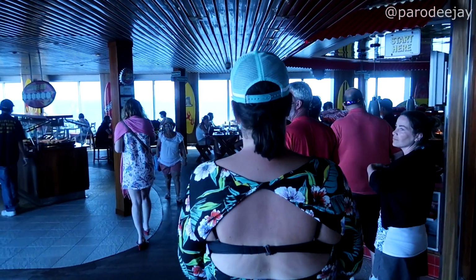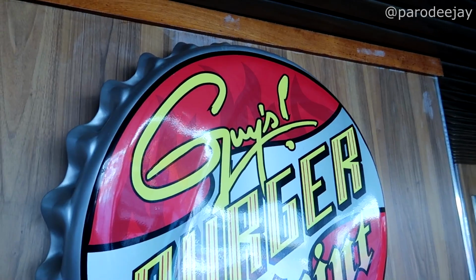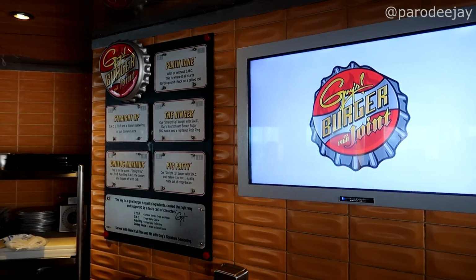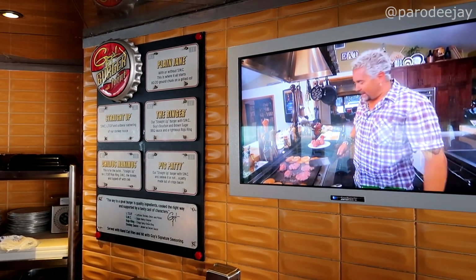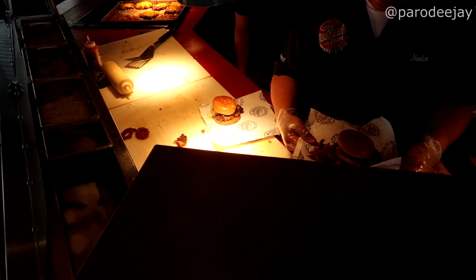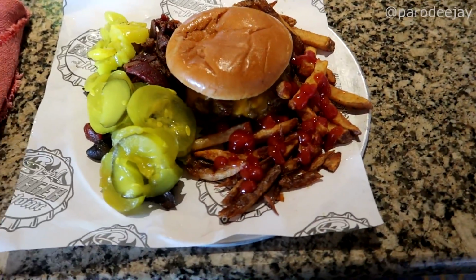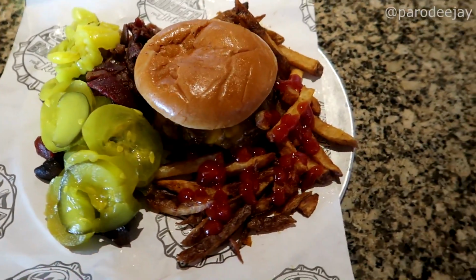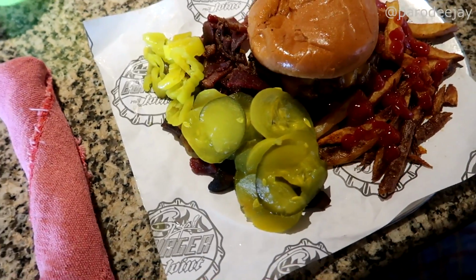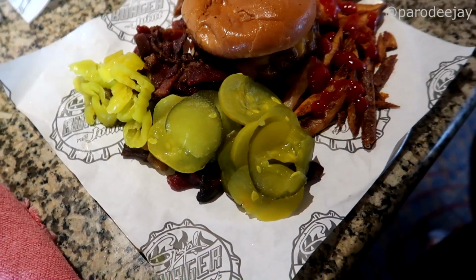It's time for the first guy's burger of the cruise. We haven't even had one yet. Oh, this burger action. Eat it now. I kind of treated the toppings bar like a salad bar and just made a melange of toppings over here to eat separately.